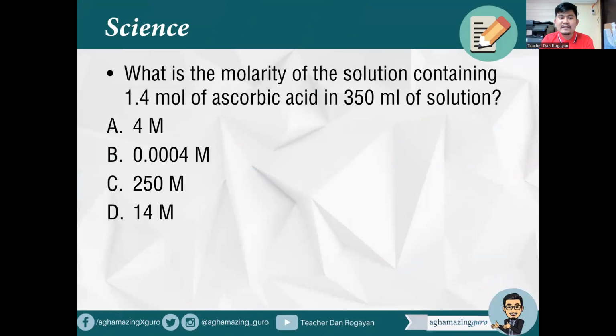Yes, all right. So next, what is the molarity of the solution containing 1.4 mole of ascorbic acid in 350 ml of solution? Okay. Is it 4? Okay, 4 molar, 0.0004, 250, or 14?